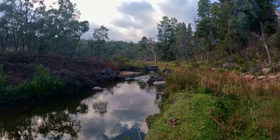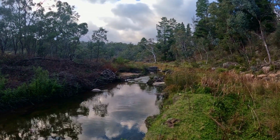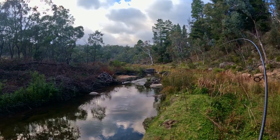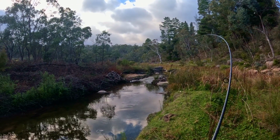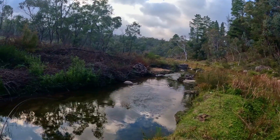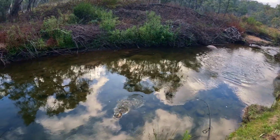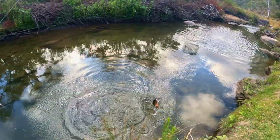First sign of a trout in a few holes now. He just boiled up the back there. See if he'll go for the Z-Man, eh? Oh yeah, got him, big. He's not that big, but he's a good one. Oh, tiger! No way, big tiger.